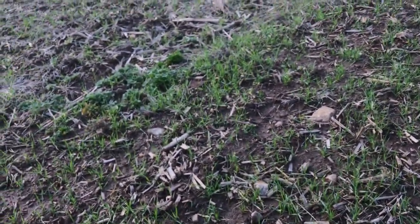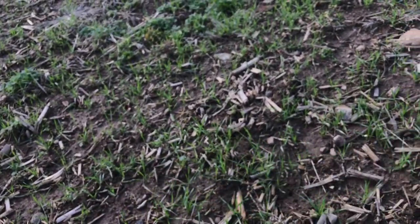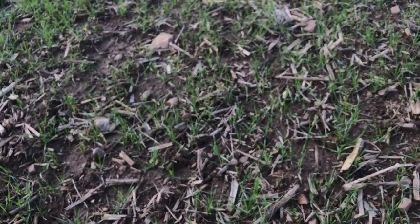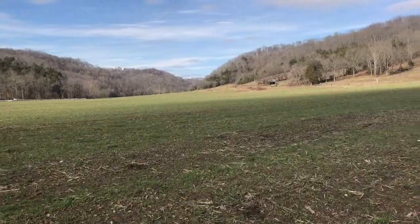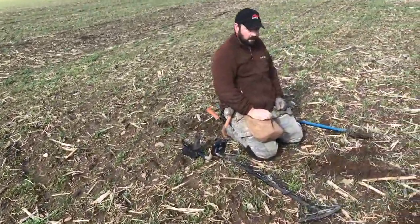Okay, just listen right here for a minute. And that's a calm spot right there. It's full of nails. Out here in the big old field, used to be an old house back behind me at the corner.